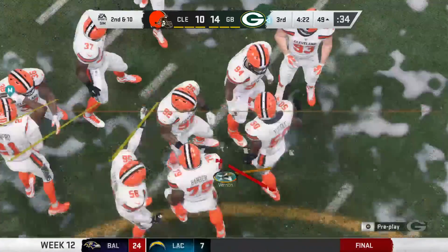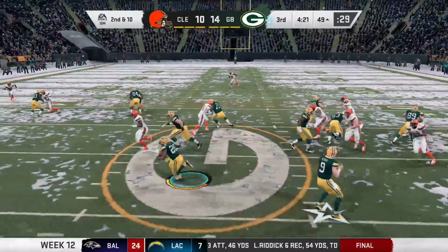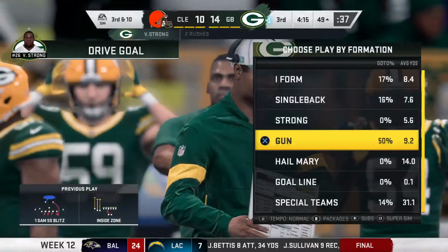One thing I know from experience is that when the deep ball is thrown and you're the defender, you've got to fight that little bit of panic that emerges. You've got to play the ball really well. It's a 50-50 jump ball play. And guess what? They took a shot.